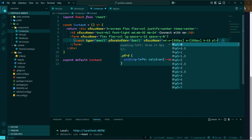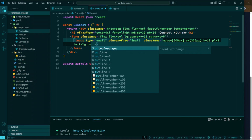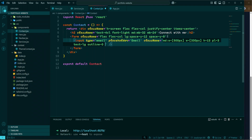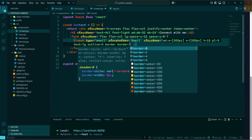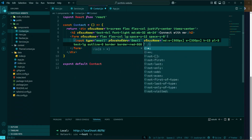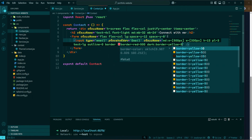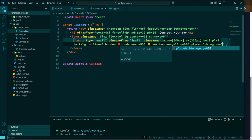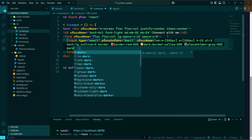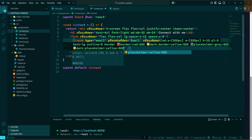Now we need padding left. It's going to be 3. Then text LG. Outline is going to be 0. Next we need border, followed by border red 500. And then we need dark mode, border yellow 500. Also we need placeholder gray 600, and dark mode placeholder yellow 500. And I'm going to add here 50% of the opacity.